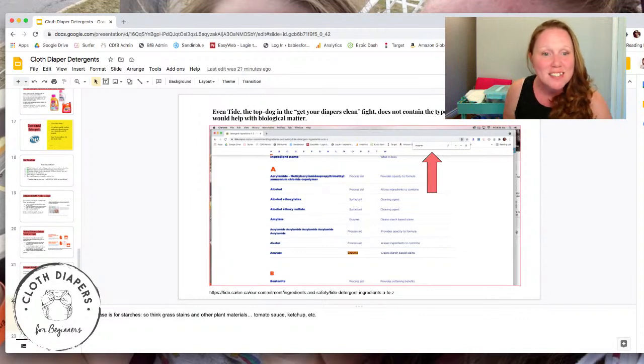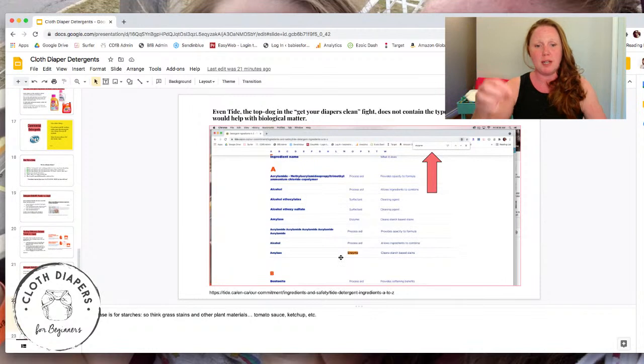It has, where is it? I tried to show you here. I know it's easier if you go to the website, and I'm going to put a comment with all the smaller links, and I'll pin that at the top. But if you go to their ingredients list on their website, Tide.ca, because I think because of the regulations, the Canadian website has to tell you more than the American website. So you get a lot more answers on the Canadian website. Search for enzyme, and the only enzyme you will find is amylase.